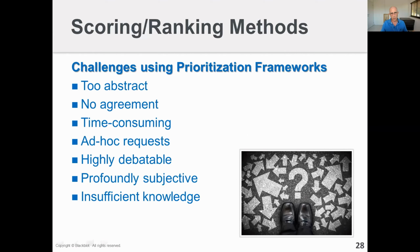Now, in aggregate, talking about these 170 different types of scoring and ranking methods, there are challenges in using them. Some of them are too abstract, these things called impact and reach. You have to define things in a more accurate way in order to use them. And that is a bit of a challenge. Some of the meetings are centered on trying to explain what is impact and what is reach and how to quantify it and how to score it.